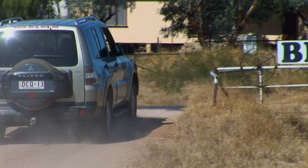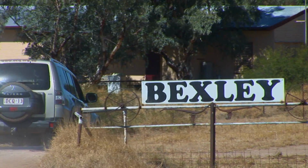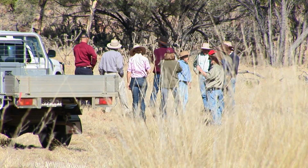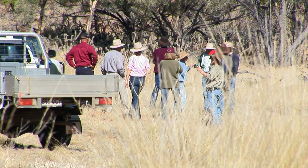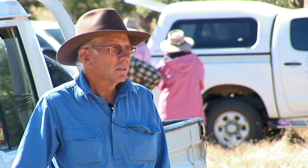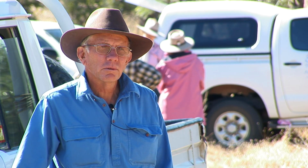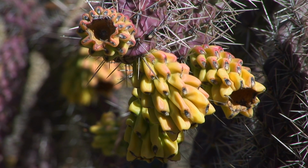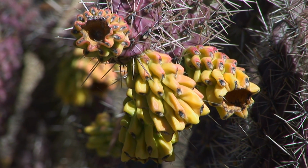Today, the Longreach Landcare Group have gathered for a field day at Bexley Station, the McPherson's property just north of Longreach. David Akers, their president, warns against complacency. When you look at this infestation, you can't really walk between the plants without getting your arms and legs full of thorns.